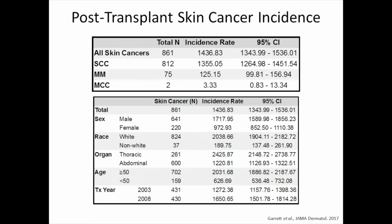We also looked at the incidence rates broken down by some of the known risk factors for skin cancer, and we're not surprised to discover that men have a higher risk than women. White patients have a higher risk than non-white patients, but the incidence in non-white patients was not 0. These patients are at risk as well. Heart and lung transplant recipients had a much higher incidence than abdominal transplant recipients, which we believe is due to higher levels of immunosuppression as well as the immunogenicity of the lung as an organ.